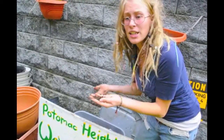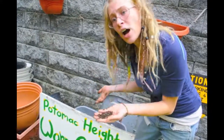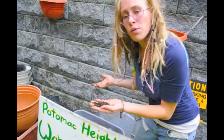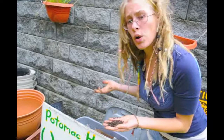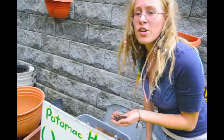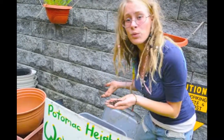You could also have one in your house. I have one in my basement, and it works really well for even houseplants that you might have. You don't have to buy fertilizer. You can get worms from anybody who already has a worm bin because they reproduce so fast. So if you just know someone who has a worm bin already, you can get free worms, buy the bin, and start your own vermiculture, and it's very easy. Come to one of our meetings, and we can show you how.